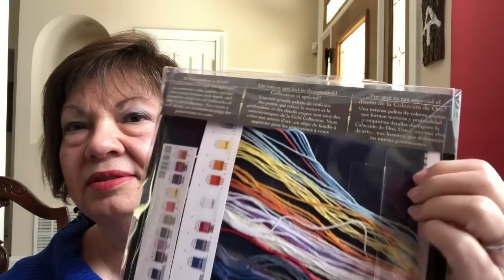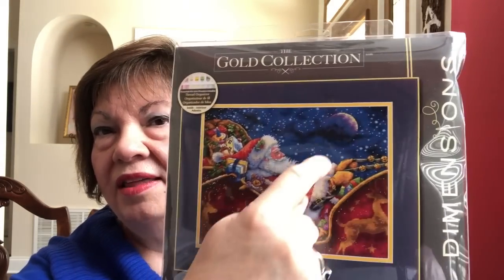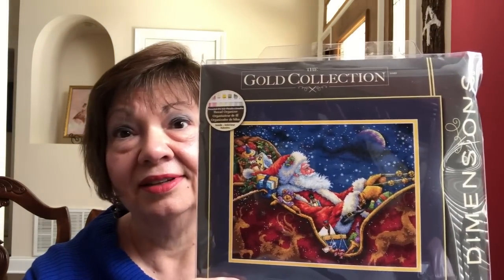And it comes with a dark blue fabric. I think it probably needs to be on that dark blue fabric, unless I can find a fabric that's painted to look like this. Isn't that amazing? Like a night sky. Isn't that pretty? Okay, and that is a gold collection, so you know dimensions. It's going to be one of those 3 and 4 and 5 thread things, you know, that kind of thing.